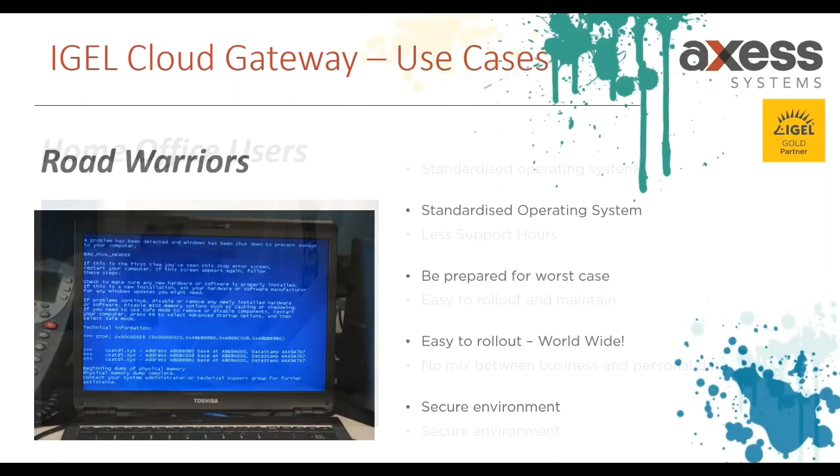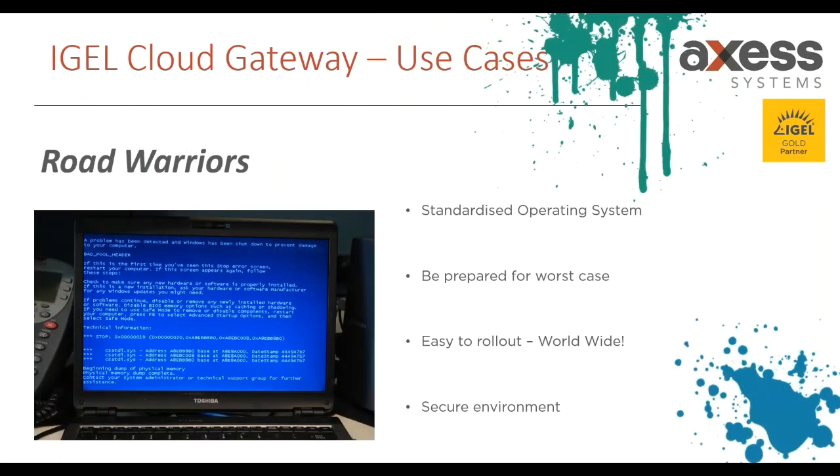Another scenario here is for the road warriors. A customer of ours had a general manager who was thousands of miles away from his network. His computer decided to blue screen. When he phoned up the help desk, they just said, remember that little Pocket USB that I gave to you a couple of months ago? Turn your computer off, plug that in, boot from that, and the general manager was up and running within a matter of minutes on a computer that has a blue screen of death on it.